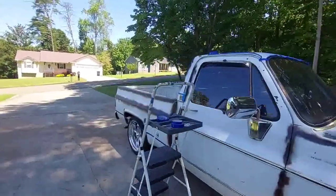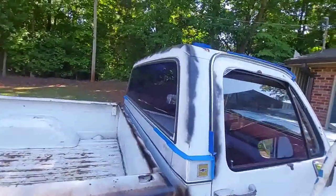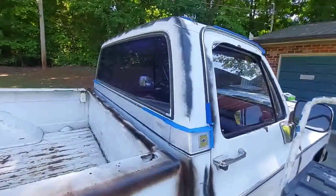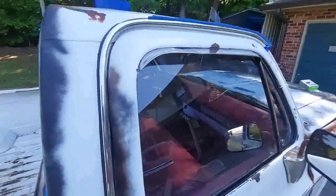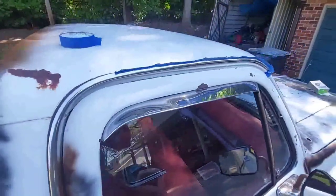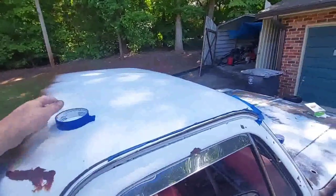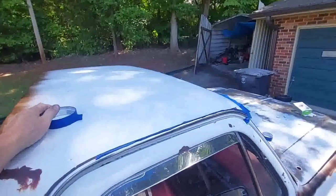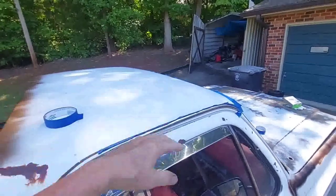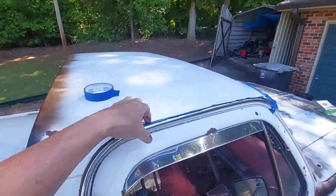Well, I'm doing the part that I absolutely hate, which is taping. Taping, taping, taping. I've got a lot of taping to do. I absolutely hate doing it. I don't mind spraying the paint so much, but the taping is what kills me. I don't do like everybody else, I don't guess. I do it kind of quick as far as painting. I got a piece of cardboard. I just kind of get the edges.